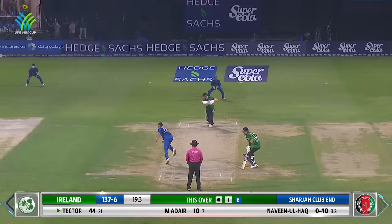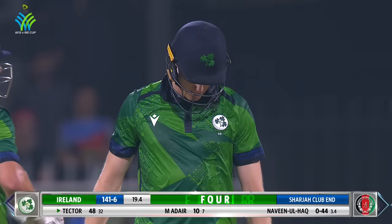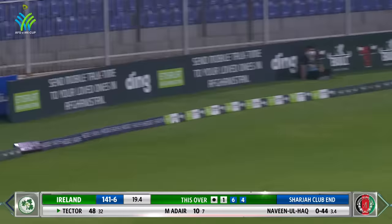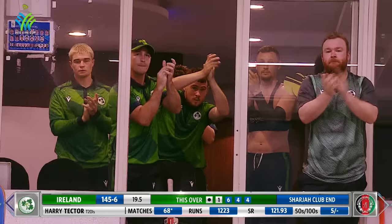He's driven that strong. That might be four. It is four. That's right out of the screws again from Tector. He's a wonderful player. And he does. And he's hit it well. And it's four more. That is superbly played. And it brings up 50 off 33 deliveries as well. This is one fine knock. Well, it's a fifth T20I 50. And this man here, Harry Tector.